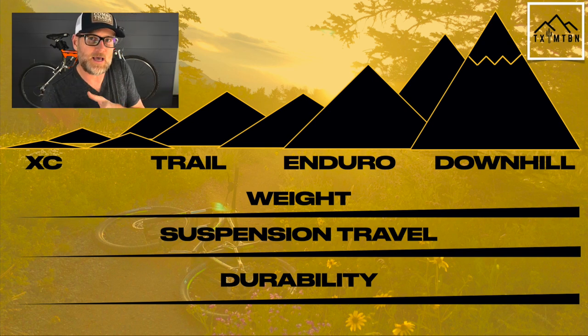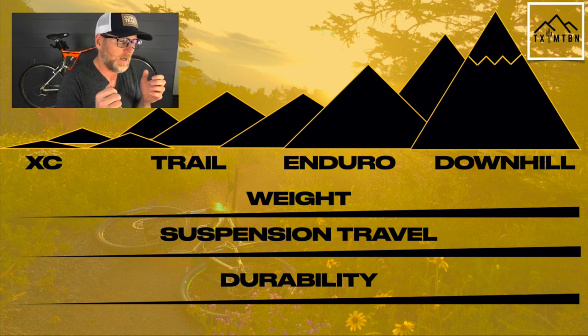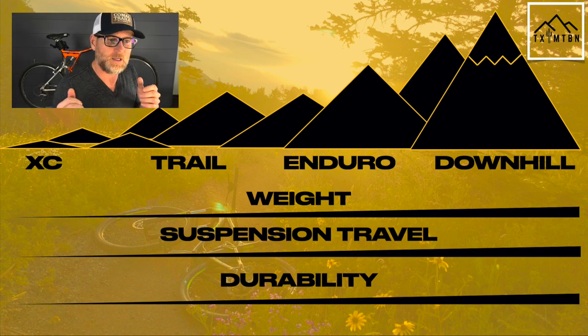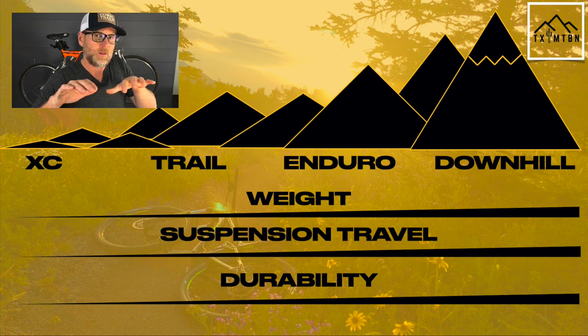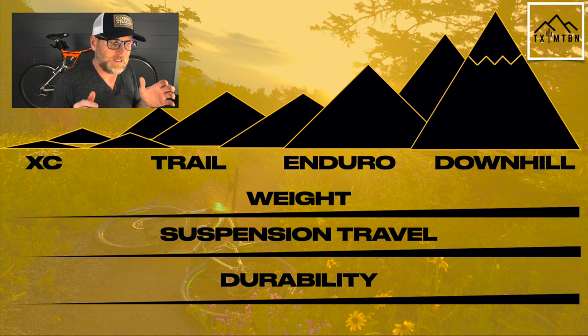And then you get into a downhill bike, which is for gravity parks and a lot of descending, not good climbers, heavier weight, a lot of suspension travel, and super durable bikes. So just wanted to start there with the categories of bikes that you're going to see. And now you're seeing blurring of lines between all of these categories, but these are your basic categories.